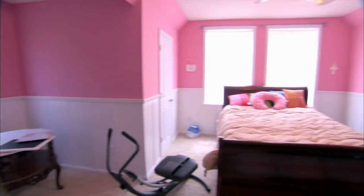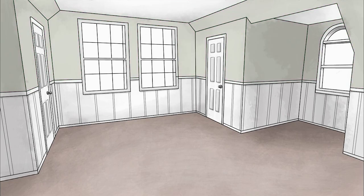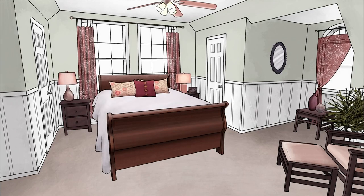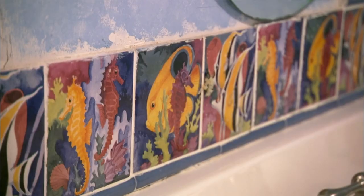This bedroom has great bones and a beautiful bed, but buyers can't see past the shocking pink and the gym equipment. We'll paint the walls, replace the equipment, and add matching side tables and lamps. A seating area and new window treatments will draw focus to the lovely view outside. Last but not least, we are going to totally defish this bathroom.